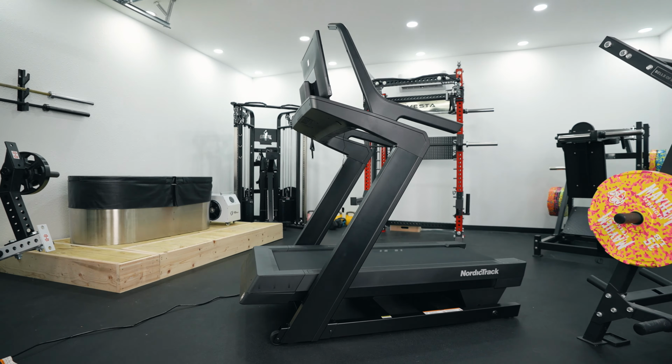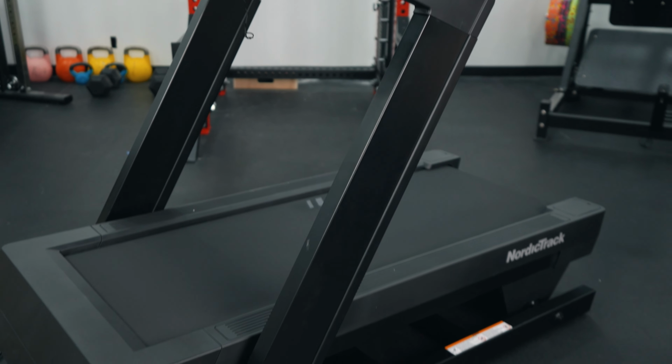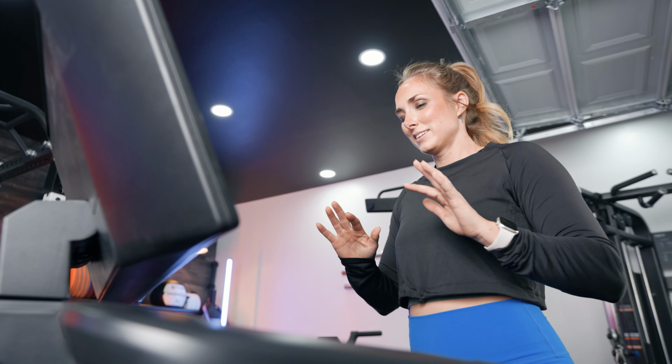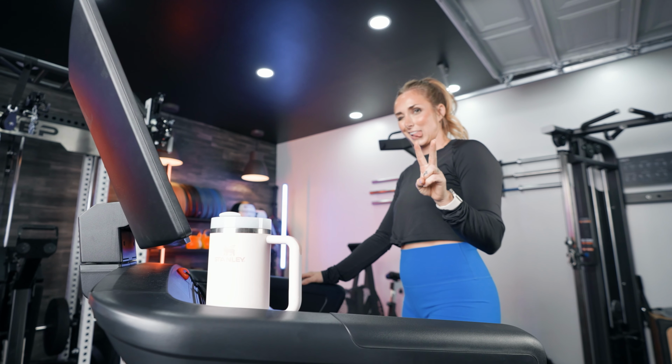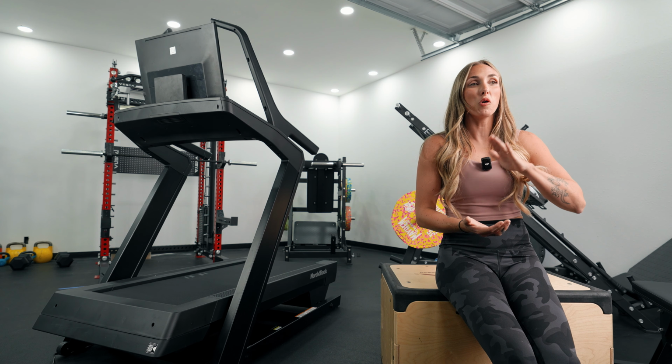All right, to say that I am excited about this new treadmill by NordicTrack, I feel like does not do it justice. This is a brand new model. They've actually started discontinuing some of their older models, which kind of makes me sad because the NordicTrack 1750 was the first video I ever have done. I've reviewed almost every NordicTrack treadmill, and so it is time to part ways with a lot of them. However, this X24 by NordicTrack honestly holds its own.